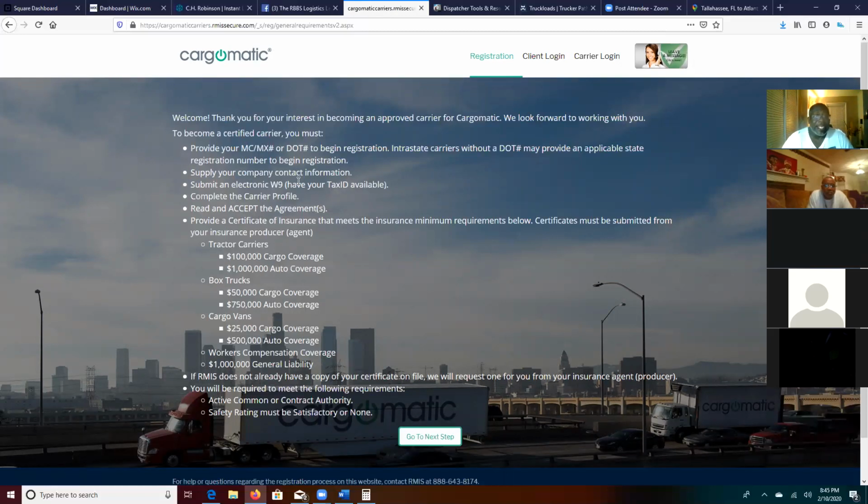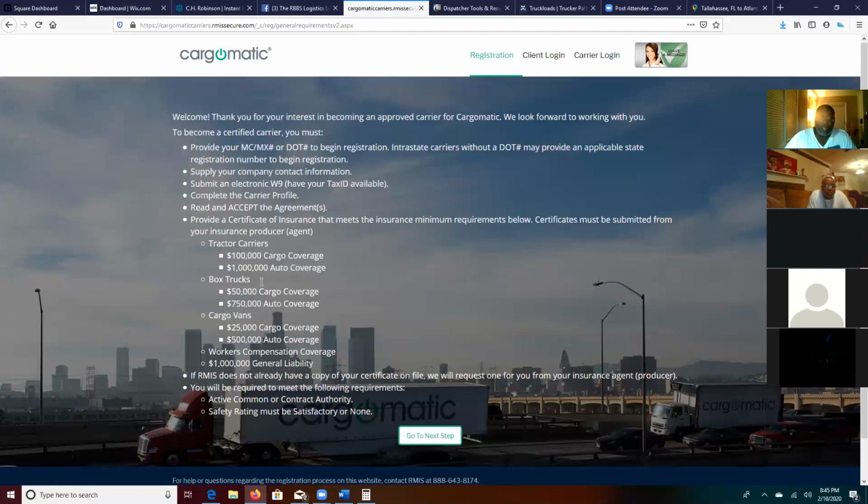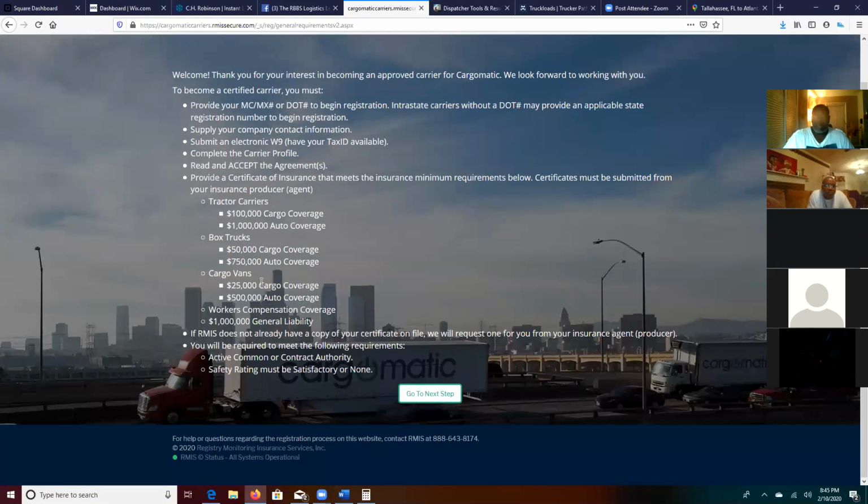Now, if you are a dispatch firm and you have your own DOT number, guess what? You can submit your own stuff, but you've got to show proof that you have insurance. So obviously you're going to be putting the carrier's information down here, because you are a direct representative of the carrier that you have on the contract. So you can go in here and sign up all your carriers on the different signups. Make sure you keep track of the logins so you can go in and find them.